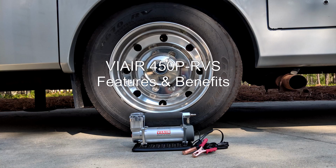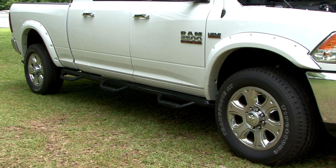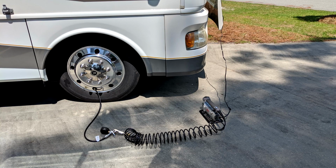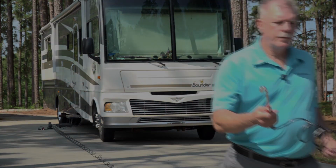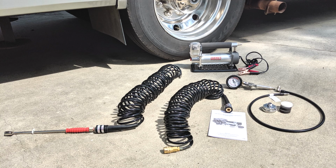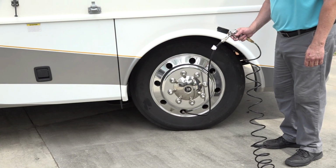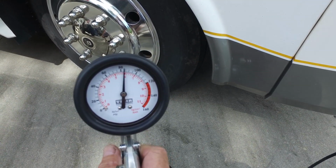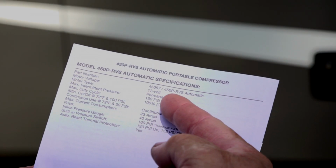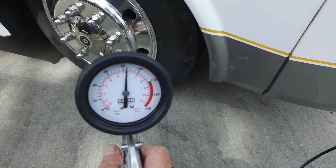Viair 450P RV features and benefits. This is the Viair 450P RV automatic 12-volt portable tire inflator. It was designed specifically for Class A motorhomes, and it can be used on smaller tires too. It's hard to believe a portable air compressor this small can inflate the tires on our RV. When you purchase a Viair RV compressor, it comes equipped with hoses long enough to reach all of the RV tires, a convenient carry bag, and all the necessary accessories. This RV tire inflator features a newly revised 40-inch, 90-degree twist-on chuck to make it easier to fill all tires while standing. The 450P RV will inflate most Class A RV tires from 80 to 90 psi in under 1 minute. The 100% duty cycle is the only tire inflator on the market capable of reaching pressure up to 150 psi, and it can be operated for up to 40 minutes at a time before needing to rest.